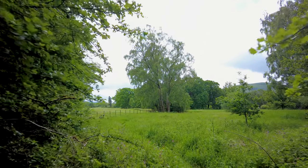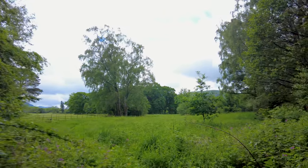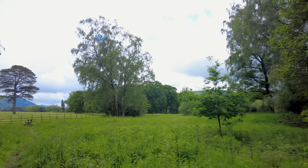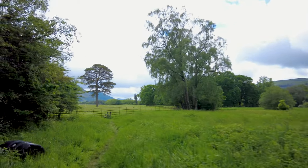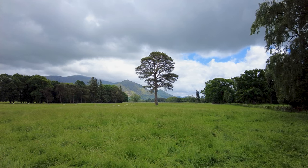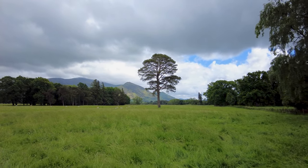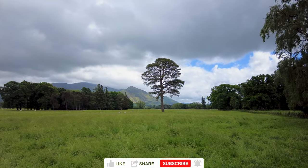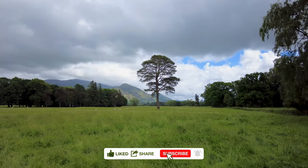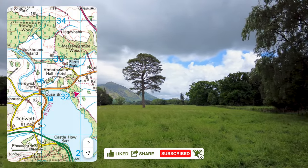Right, we've now come past Armathwaite Hall, which is a 4-star luxury hotel, and also there's a sort of wildlife park that we skirted on as we got there. I have taken a couple of handheld images. If they're any good, you'll have seen them. And we've come to this spot. We're on a footpath on our way to Scarness.